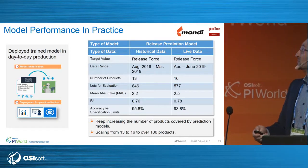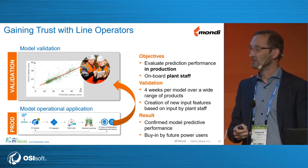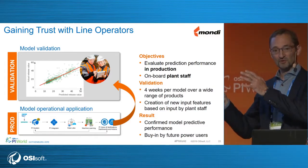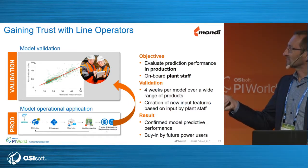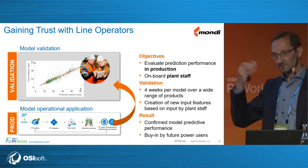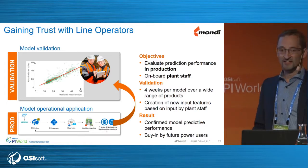Okay, so we would be here. So Georg was just talking about the different models that got developed. And after they got developed, we brought them back into our own local PI world. And after this deployment, it was very important to make sure that with the real data, not training data, but real data coming from the production process, we validated the models.